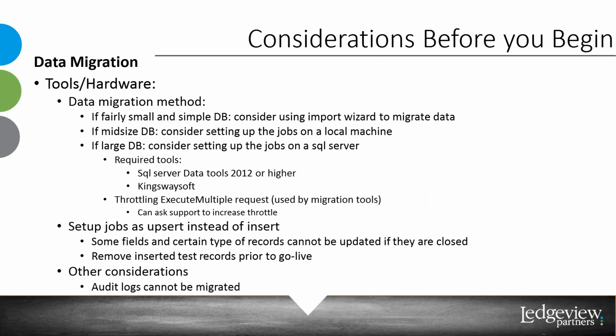All right, along with the data migration, one of the choices you have to make is what kind of tools and where are you going to do this data migration. So if you have a small database, something very simple, maybe you're only doing contact management, you might want to consider doing an import wizard to migrate your data. So CRM has a tool called the import wizard. It works with CSV or text files, and that is definitely an approach you could take to migrating your data, exporting out of your current instance and importing into the new instance with the import wizard is a possibility, but probably only recommended if you have a very small and simple data model.